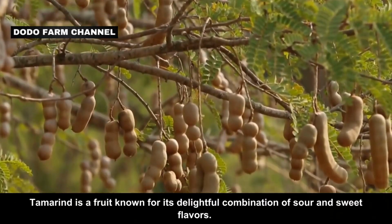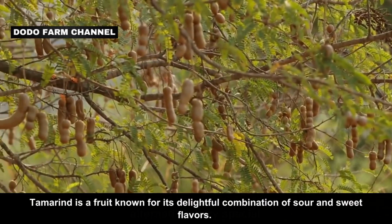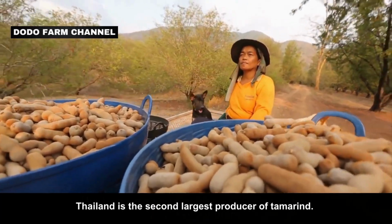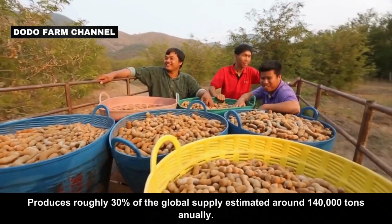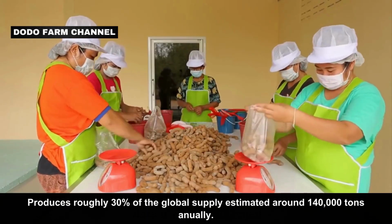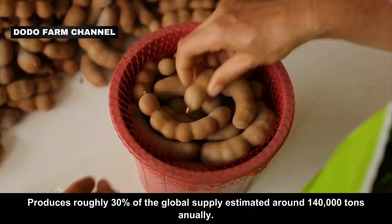Tamarind is a fruit known for its delightful combination of sour and sweet flavors. Thailand is the second largest producer of tamarind, producing roughly 30% of the global supply, estimated around 140,000 tons annually.